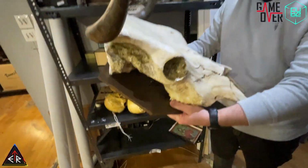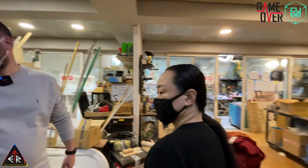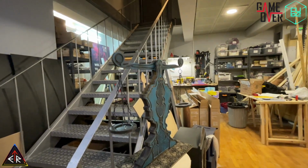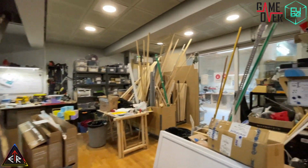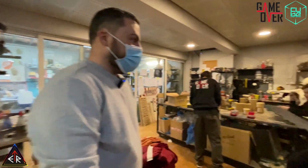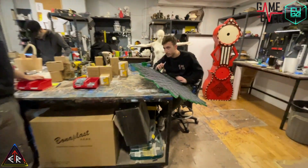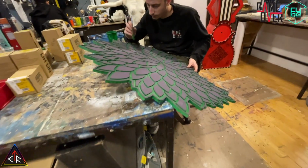Here you will see props ready to be tested from all the different rooms. Our team here is working on them. As we talked about above, they're preparing our installation in Dubai. This is fun, paint. Is that also School of Magic? No, this is Alice in Wonderland.